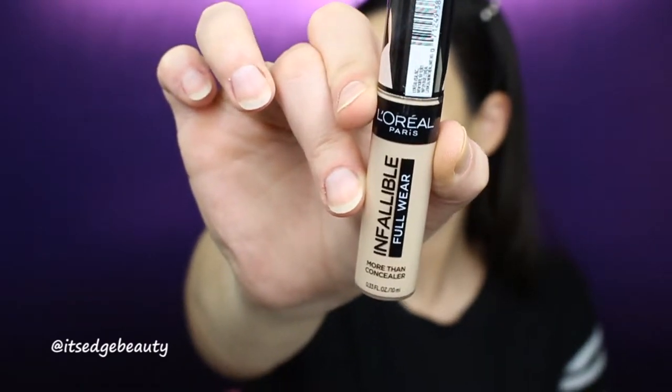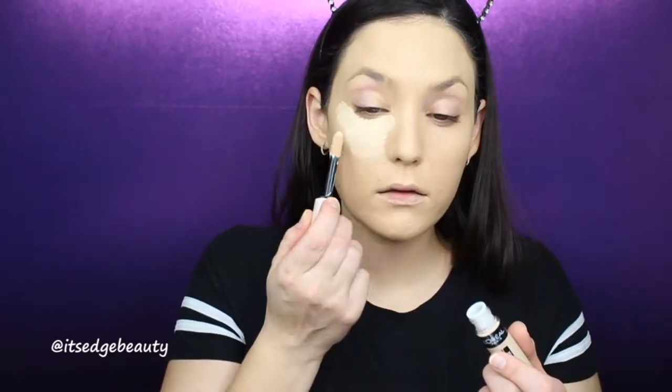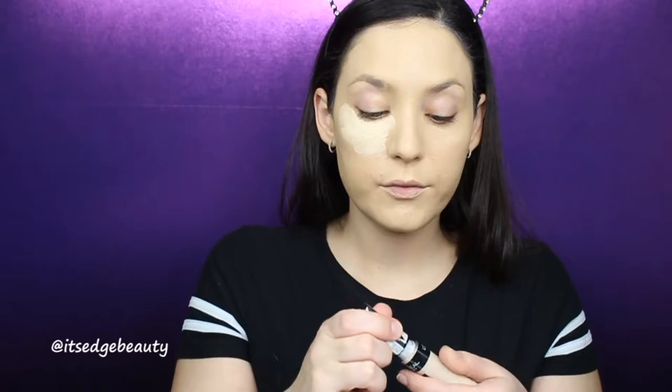So for concealer, I'm actually using the L'Oreal Infallible Full Wear Concealer. And this is in the shade Ivory. Oh, it's got a big doe foot. Kind of like the Shape Tape. Ooh, okay. It's kind of like creamy feeling. It doesn't feel thick.